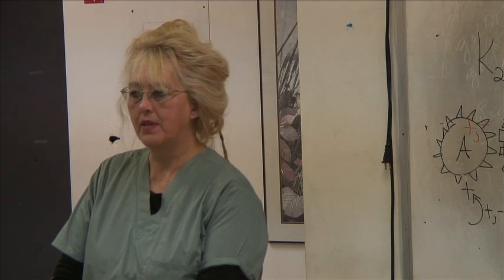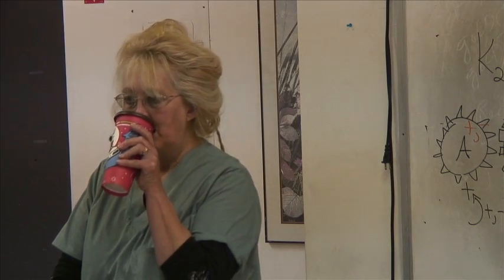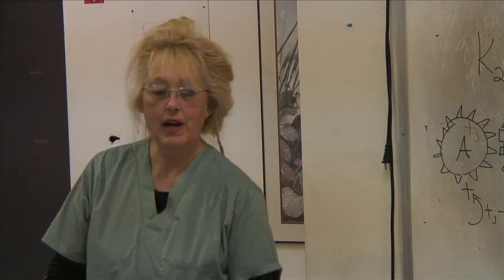And he donated once to the Red Cross. He gets like 50 calls a day. You know how much they want his blood. What is he? O positive. Wow.